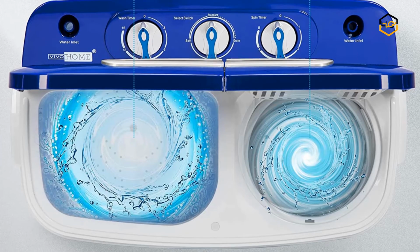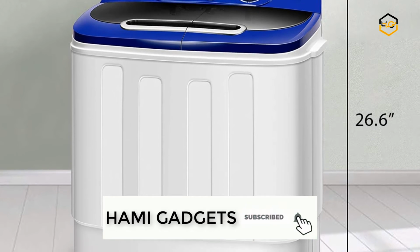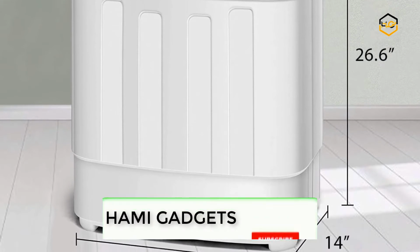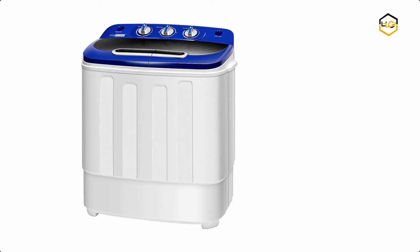You may spin twice. It comes with a cover plate in the spin dryer to prevent the clothes being thrown away under high speed. Its pre-programmed settings in the washer make household chores as easy as pressing a button. The washing machine control timer runs for a maximum of 15 minutes at a time, and the spin cycle timer runs for a maximum of 5 minutes per load.